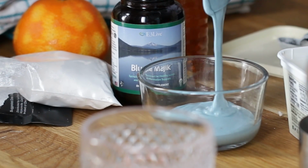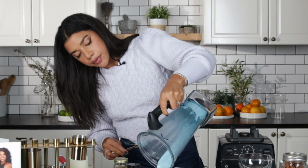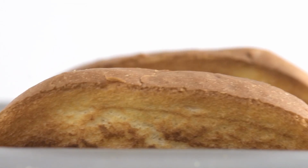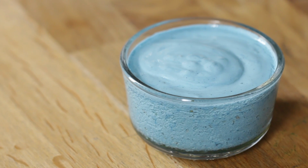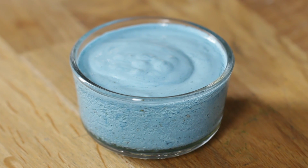And here you have your Blue Magic beauty butter. Tastes great on any sorts of fruits, on any sort of granolas, spread on a piece of toast, and you are getting all the antioxidant and beautifying benefits of Blue Magic and pearl powder.